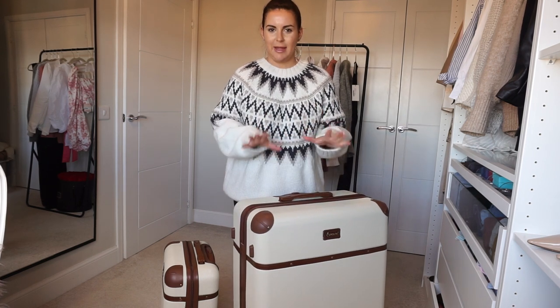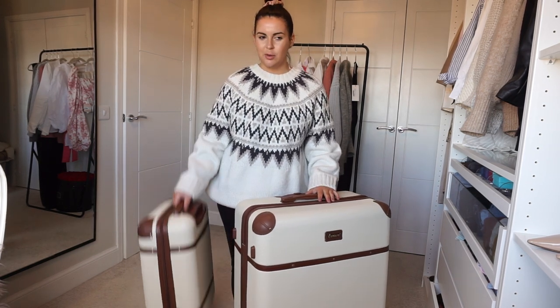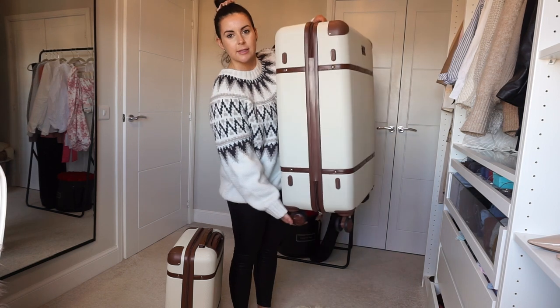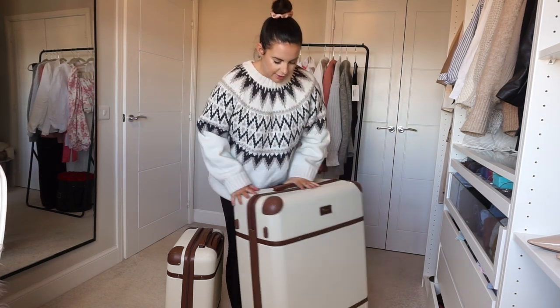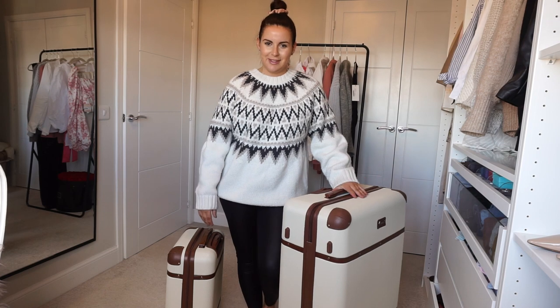They come in a set, or you can buy them individually. They've got small, medium, large. These ones are meant to fit into cabin hold, but I know some airlines are a bit funny, so I'm going to research and make sure I can take it. But this is a great size. Look at the size of this, it's really large. I thought it was very classy looking as well. So that was the purchase of the week for me and Darren.